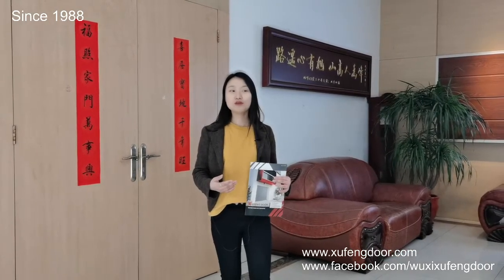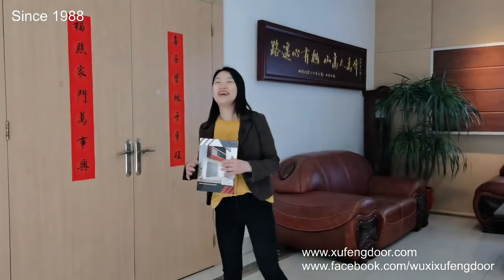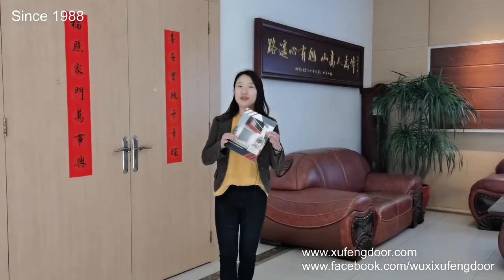So let's take this choice to Maggie again. Let's see, Maggie, what we are choosing today, where we are going. This way. Okay, this way. So probably we are going to see more details of our garage door today. Let's get inside and see what we are going to discover.